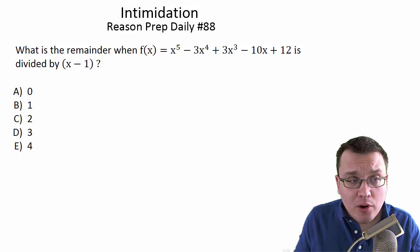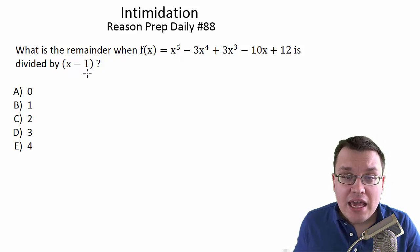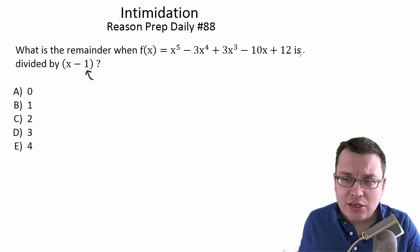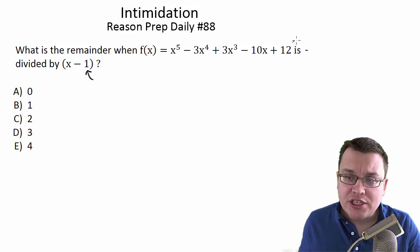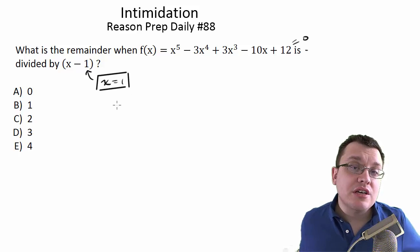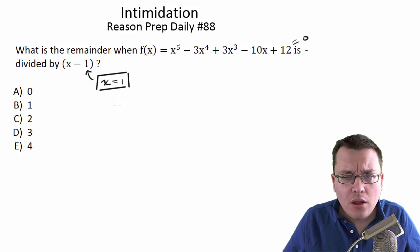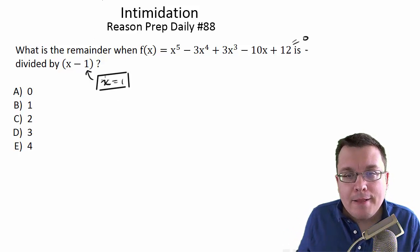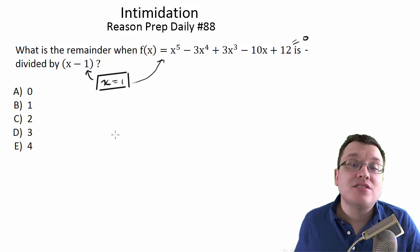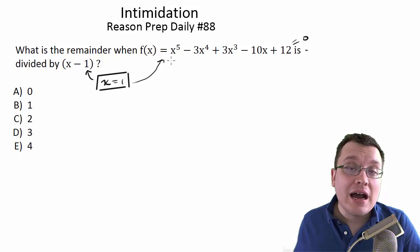So the thing to remember when you're dividing a polynomial by some binomial, some factor, is to think about that binomial and say, okay, if we set this equal to 0, then x equals 1. That's the solution, the root. So if the solution of this is x equals 1, here's the trick. When you plug in that solution from that binomial into the function, whatever value you get out is your remainder.